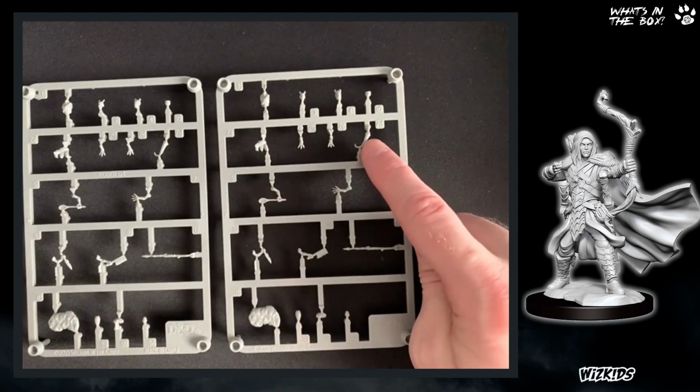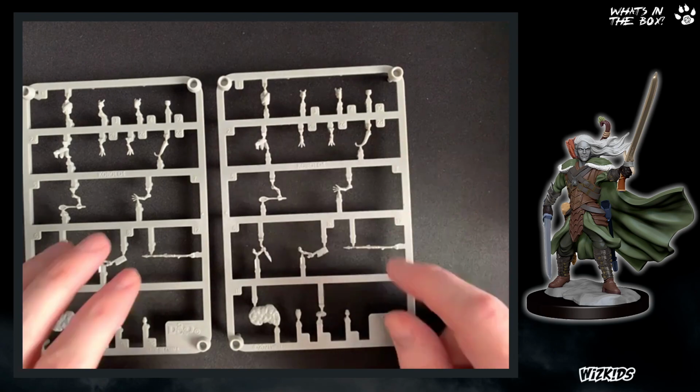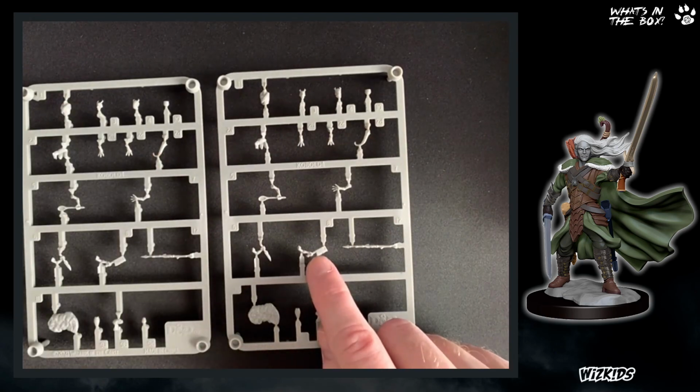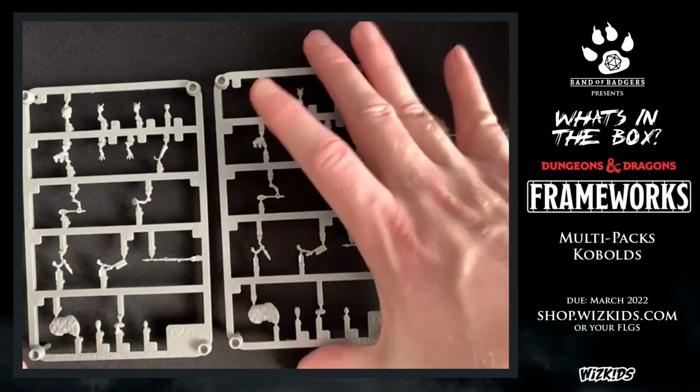I mean, look, that's a tongue, I think. No, it might not be. That might be the sling. Cleaver. There's the wooden spoon. So there you go, you get two wooden spoons.